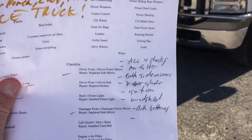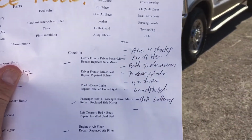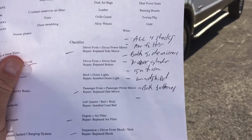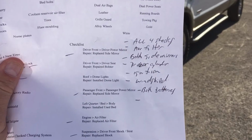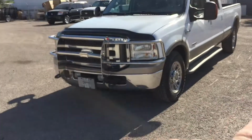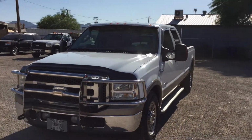Then we did all 4 shocks are new, air filters new, both side mirrors are new. Obviously they were broken for some reason. Driver door lock cylinder and ignition, obviously from being stolen. Got a new windshield, probably had a crack in it. Both batteries are new, okay? New tires.